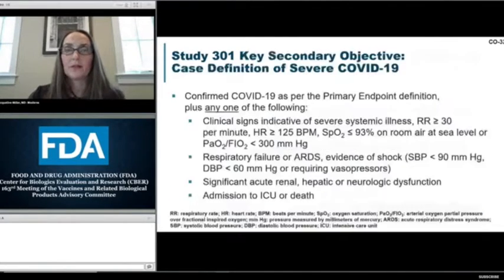Study 301 also analyzed efficacy against severe COVID-19. Severe cases had to meet all criteria for the primary endpoint and have at least one of the 4 following criteria: severe systemic illness or respiratory failure, acute respiratory distress syndrome or evidence of shock, or significant acute organ dysfunction, or admission to an ICU, or death.